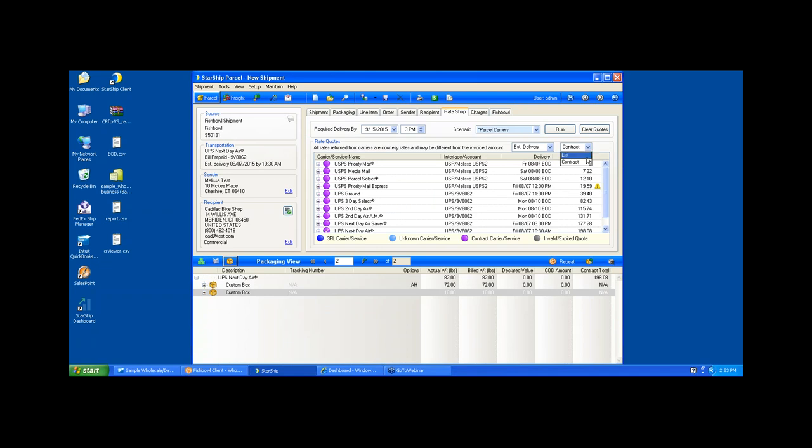You can sort by list versus contract rates. So if you have special rates through carriers like UPS and FedEx, they have negotiated rates. You can set it to either list or contract. And these columns are sortable. Or you can always set up ship via rules that will automatically grab certain carrier types, or the cheapest way, or the fastest way. We can do it that way automatically for you also.